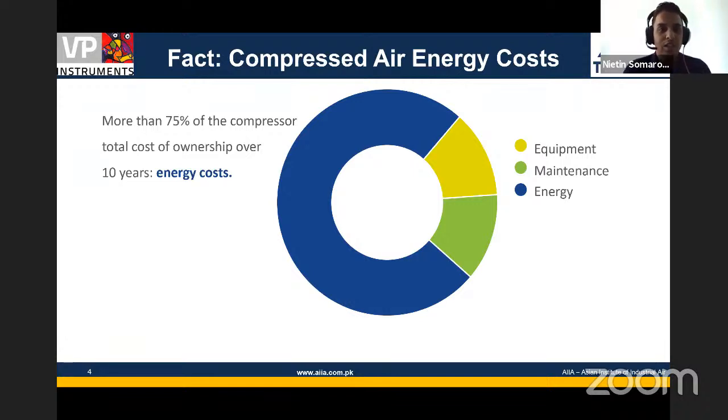So when you deep dive into compressed air energy cost over 10 years, you can actually see that 75% of the total cost of ownership to run a compressed air system is energy cost, and only 12 to 13% is equipment cost and maintenance cost. So if you look at saving money on compressed air systems, I would definitely take a closer look at the energy cost and not the initial investment that you have to make for the equipment, or cutting budget on maintenance, because that's only a very small part of the compressed air system cost.